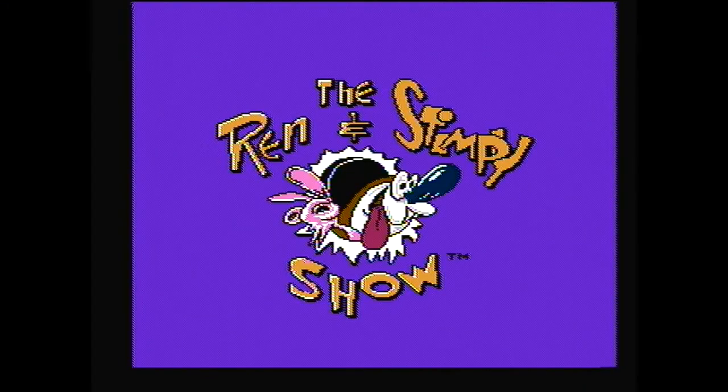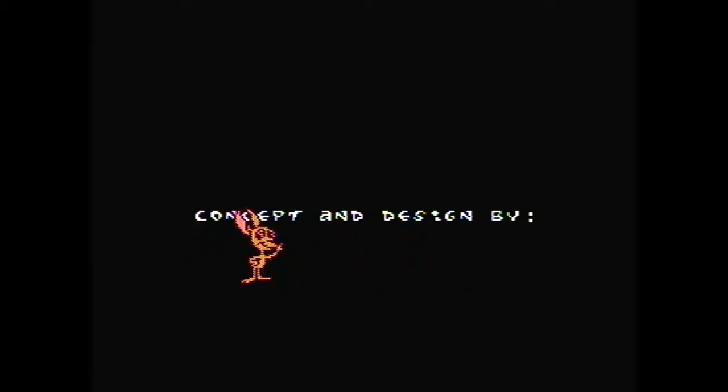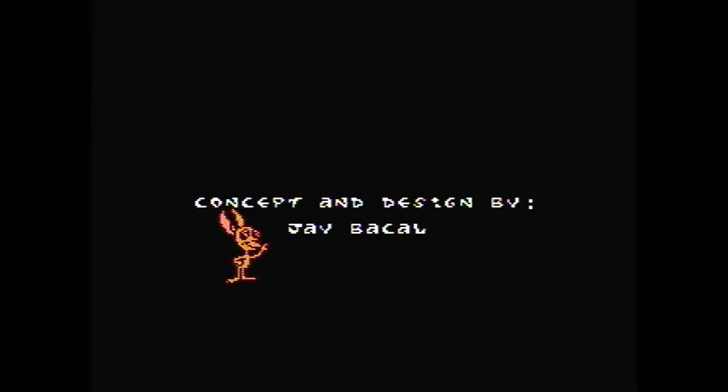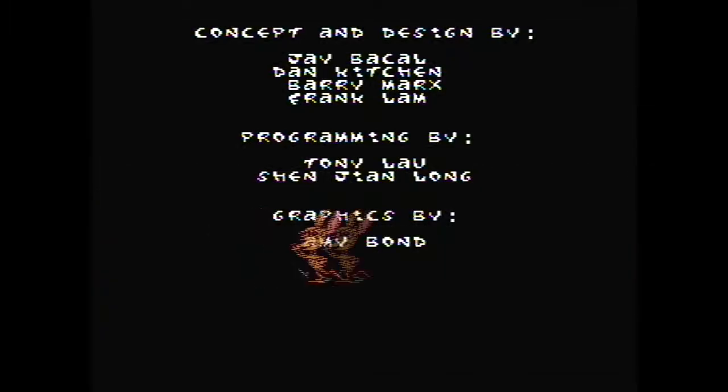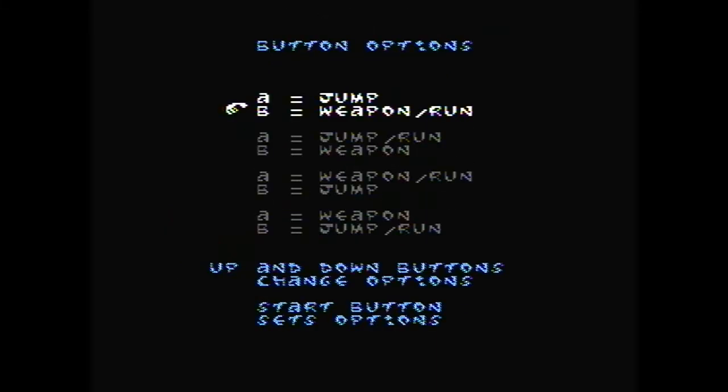Oh, God. Ren and Stimpy Buckaroos for NES. Alright then, let's get this over with. Aw, Jay Bacall, you're a disappointment to Jays everywhere. So, before you even start, the game is kind enough to let you pick your own control scheme. Unfortunately, this does not help the game's crappy controls, but we'll talk about that later.